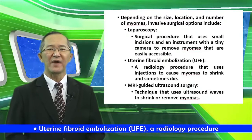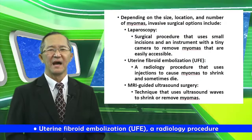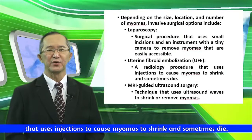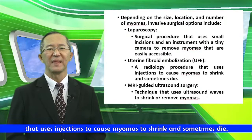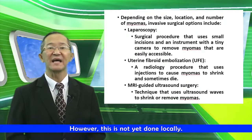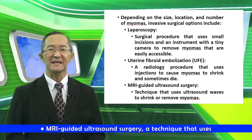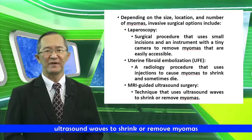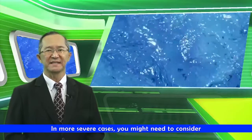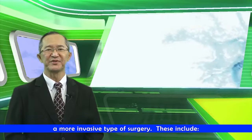Uterine fibroid embolization, or UFE, a radiology procedure that uses injections to cause myomas to shrink and sometimes die. However, this is not yet done locally. MRI-guided ultrasound surgery, a technique that uses ultrasound waves to shrink or remove myomas. In more severe cases, you might need to consider a more invasive type of surgery.